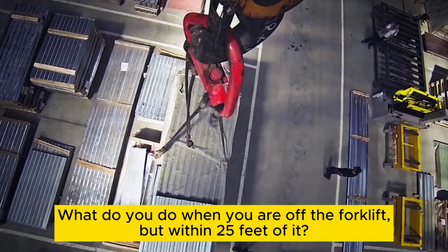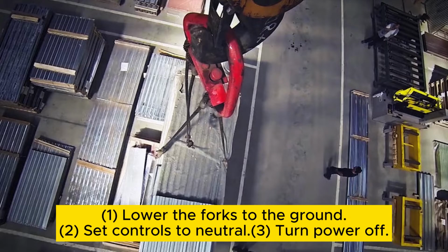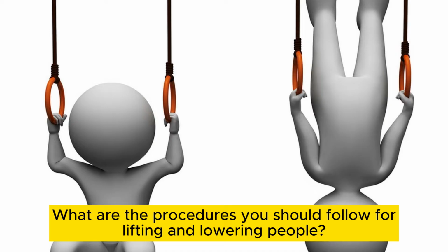What do you do when you are off the forklift, but within 25 feet of it? 1. Lower the forks to the ground. 2. Set controls to neutral. 3. Turn power off. What are the procedures you should follow for lifting and lowering people? 1.